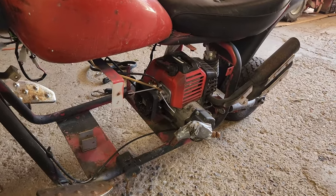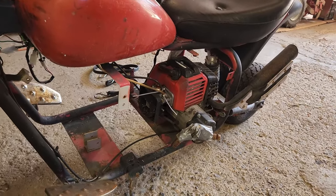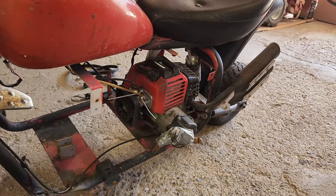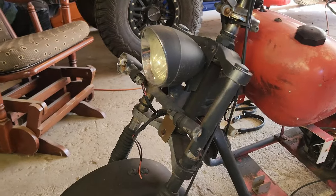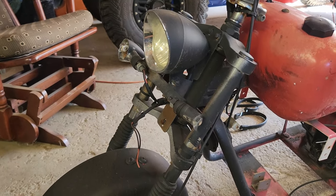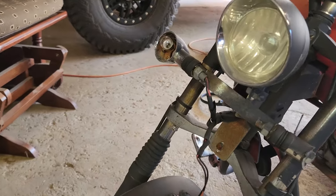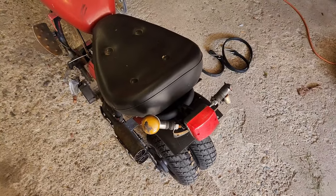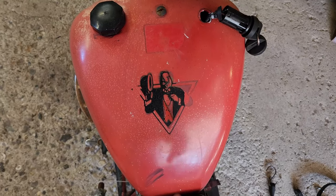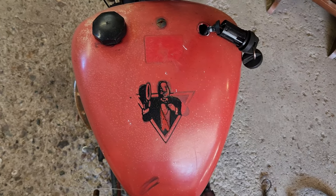The actual engine that powers it is a two-stroke of some sorts. I have no idea what's going on with this thing, but I'm thoroughly excited. It's also had an extraordinarily rough life. You can see that a lot of stuff is broken, primarily the turn signals on the front and the rear. It's got this cool little top hat guy here who's trying his best to peel off.